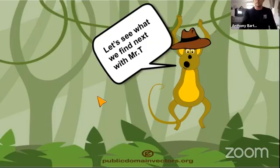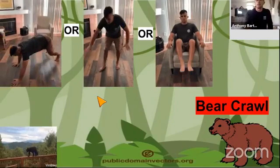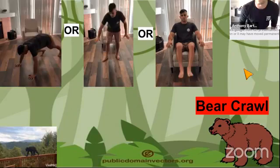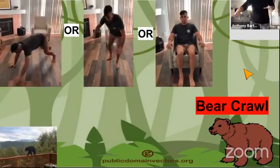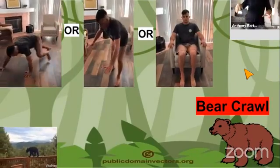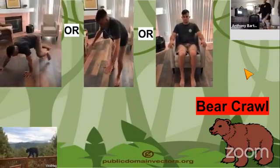To see all our animals, we have to go and do exercises. We have to do our exercises to see our animals. So the first one we have up is bear crawl. There are a few different options.